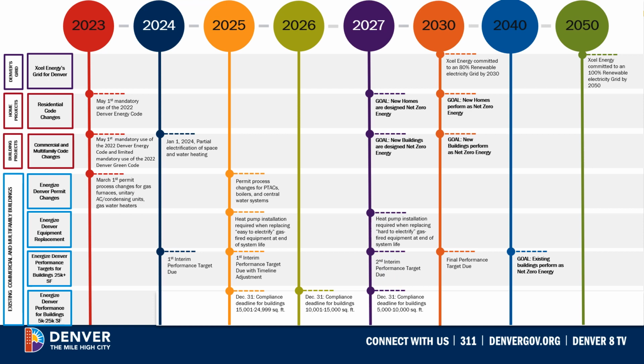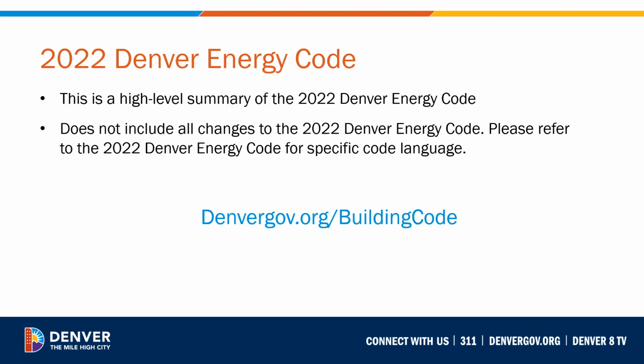The top row shows the work Xcel Energy is doing to clean the electric grid. They've committed to that goal to have an 80% renewable grid by 2030, which, as mentioned on a previous slide, is a bit ahead of schedule, and 100% renewable by the year 2050.